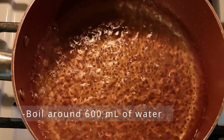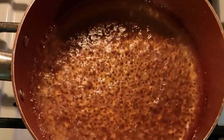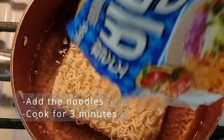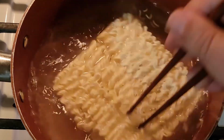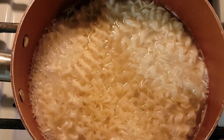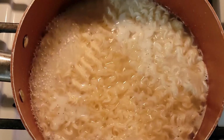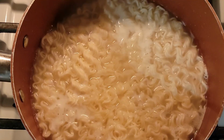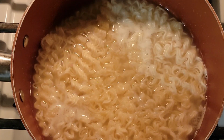So you're going to want to boil 600 milliliters of water, or thereabout. It doesn't really matter, because you're going to be draining these at the end. So let's add the noodles and cook these for 3 minutes. Alright, these are done, so we're going to turn off the heat. You're going to drain these and rinse these under cold water until they're cool. Use a strainer or colander, whatever you have.